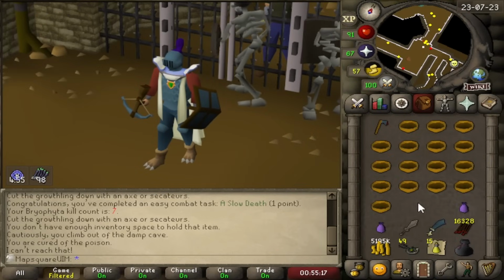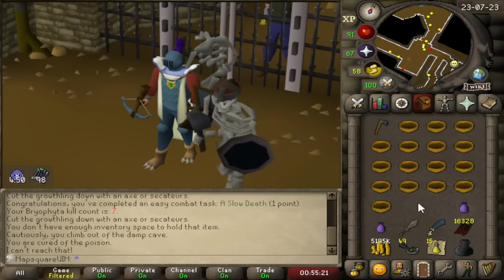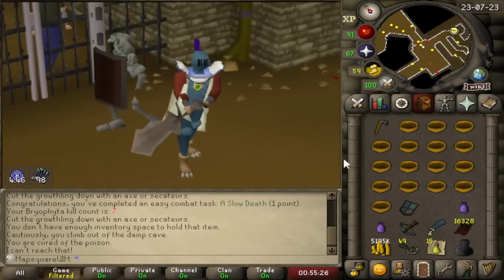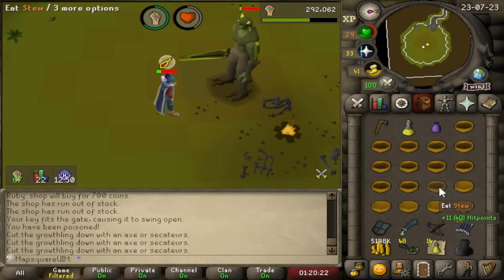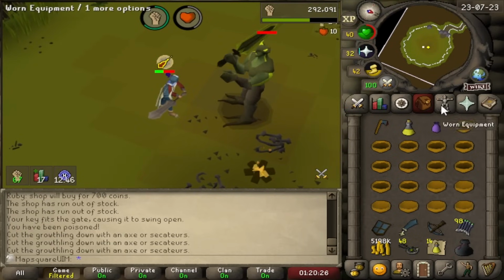And if I get the battle staves before Bryophyta's essence, then I'll hunt for the essence in free to play, because that should theoretically be easier without getting poisoned every time. I'm also going to try out this colossal blade on Bryo. It should be really good on big enemies. The attack speed of the colossal blade is pretty slow, so I feel like the rune crossbow results in much faster kills, to be honest.